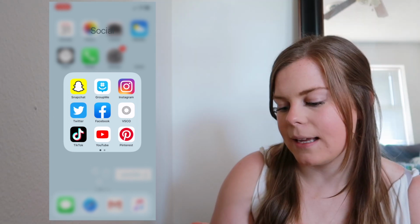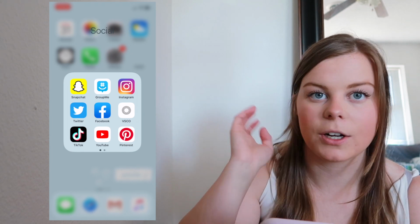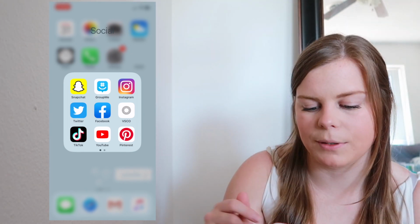So Snapchat, GroupMe I used really for when I was in college. That's how our team communicated, and then some group projects that I did were on GroupMe, so I honestly could probably delete that.